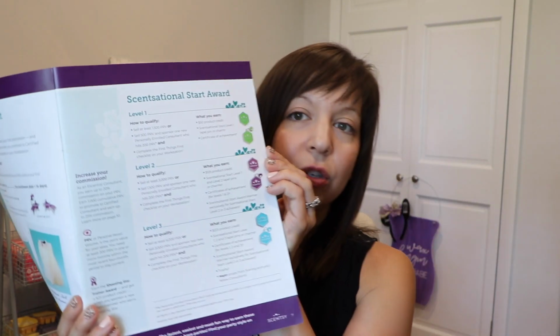If you are new, you need to literally read this guide, because like I said, not everything comes with a manual, but Scentsy gives you a manual. And once you're done with your first 70 days, pretend like you're gonna do the sensational start all over again. Pretend like you're going to try to reach level 3 again. Every 70 days, relaunch your business.